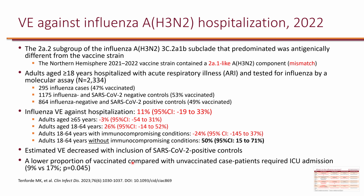Now, when they looked at the more important outcome of ICU admission, they saw that a lower proportion of vaccinated compared with unvaccinated case patients required ICU admission, which was statistically significant. So even when there is a mismatch between the vaccine and what's circulating, there can be significant benefit as far as prevention of ICU admission, even if patients are hospitalized.